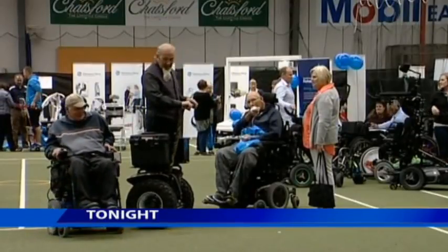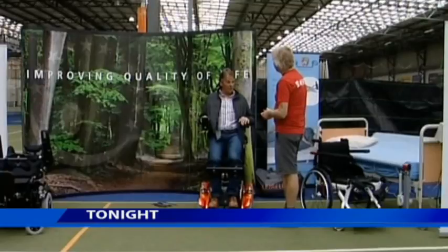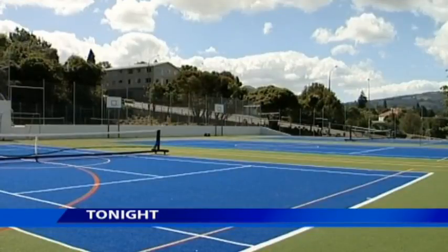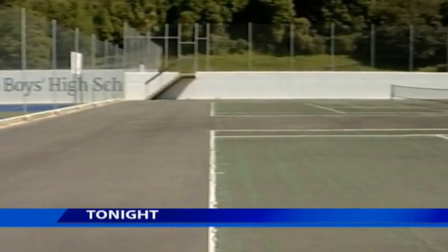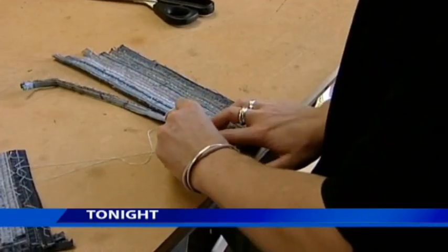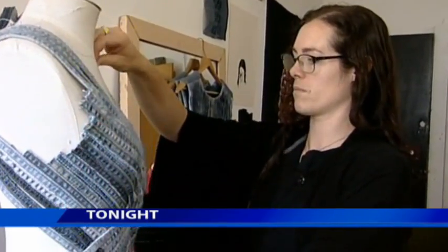Tonight on 39 Dunedin News, a few local inventions make it into the lineup at a Mobility Technology Expo. Resurfacing of some tennis courts at Otago Boys is now complete, so attention is turning to upgrading other areas. And old fabric is being given a modern twist before it makes its catwalk debut in ID Dunedin Fashion Week.